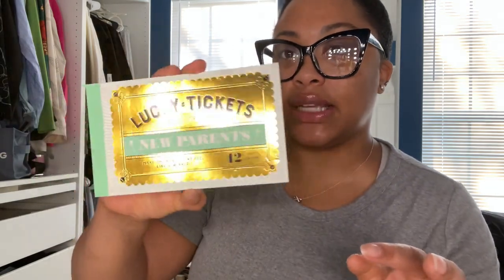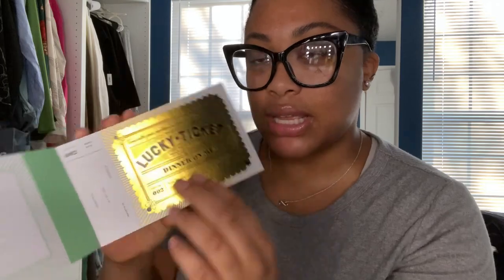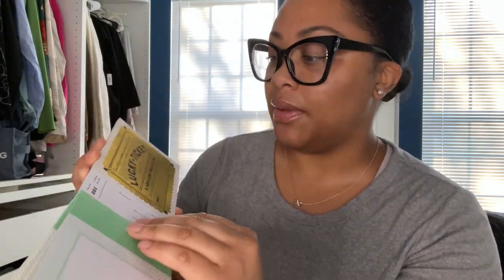I don't know if you guys remember from my vlog when I went back home, me and my friend Amaya, we got these tickets for new parents. And this is part of what I'm taking to my friend who's pregnant right now. It's her first kid, and some of the tickets are like personal assistant, dinner on me, baby's day out, so I have to take the baby, special delivery, baby photo shoot, just a bunch of different things. I'm gonna split these.